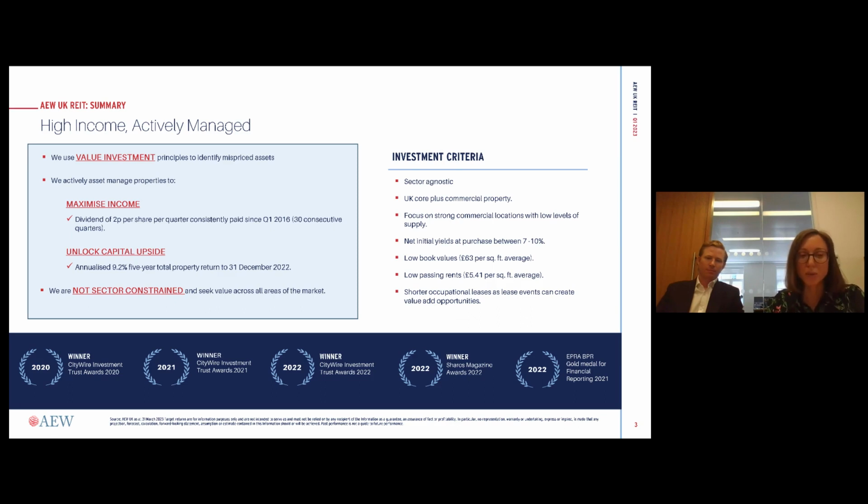We look to maximise income and capital, and hopefully that is demonstrated to you by our 2p per share per quarter dividends that we have paid out now for 30 consecutive quarters, so effectively immediately following our IPO. And on the capital side, of all UK diversified REITs, we have the highest NAV total return performance over 6 months, 3 years and 5 years. We are, I believe, joint over 1 year.